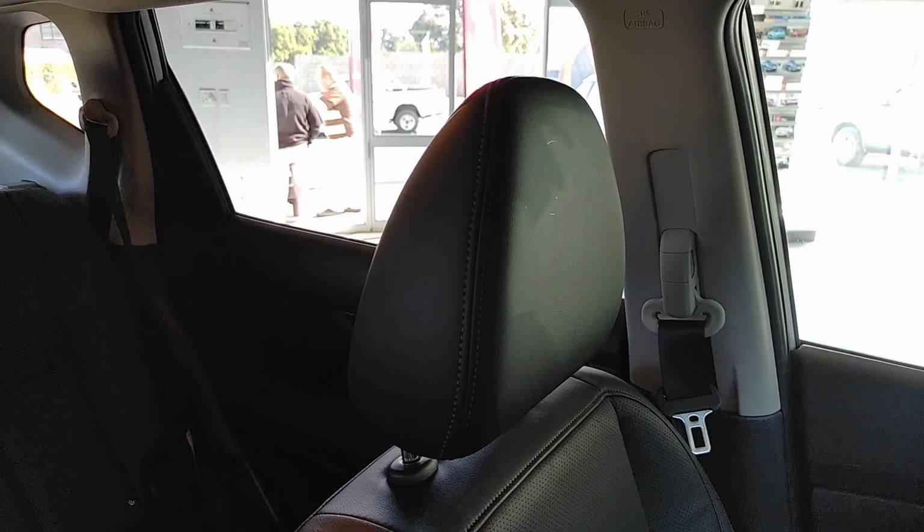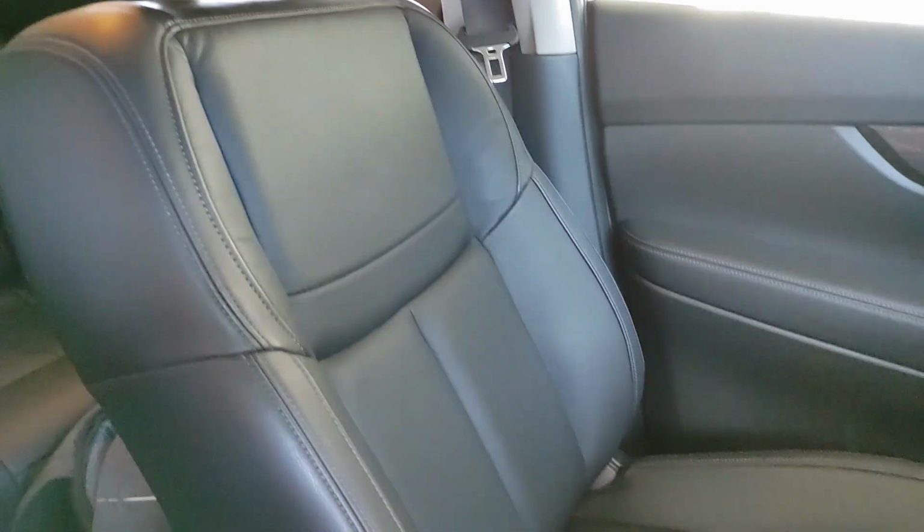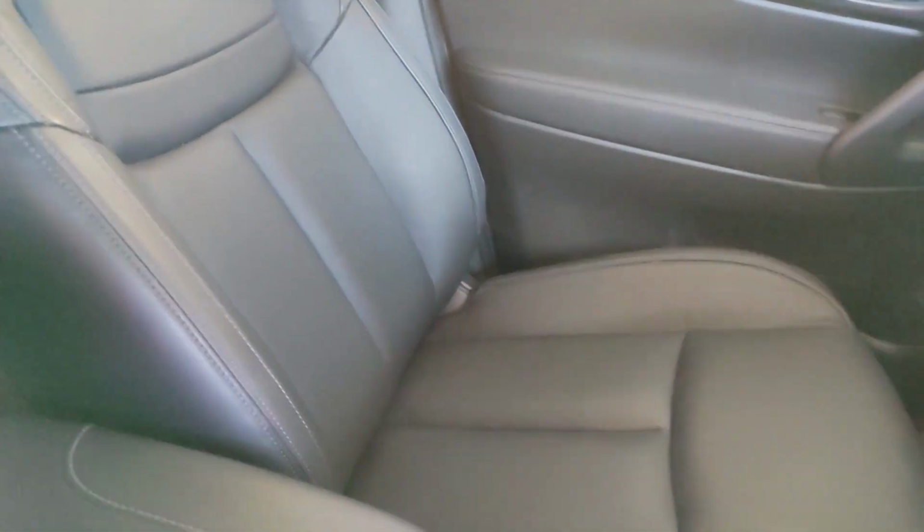These seats are so comfortable. They are soft and yielding, yet provide good side bolstering. They are a mix of perforated and non-perforated leather and are accented by grey top stitching.